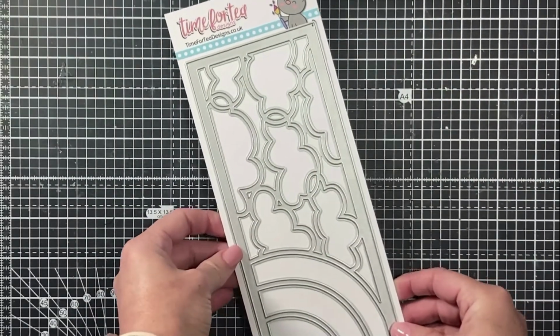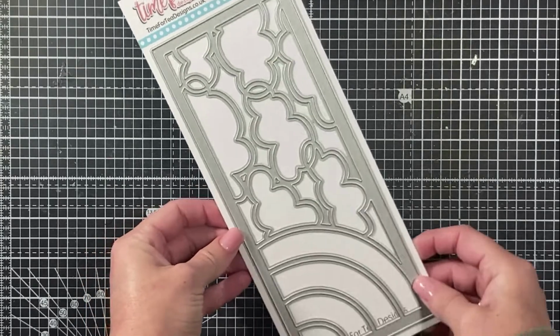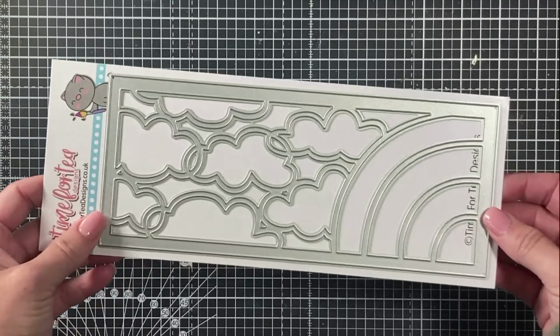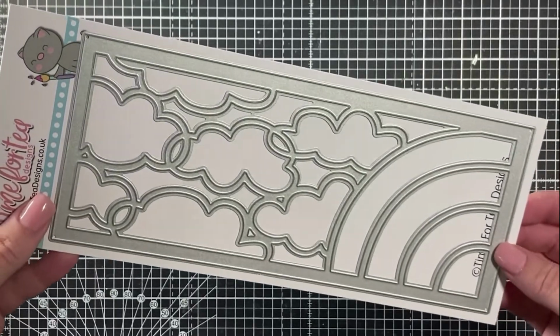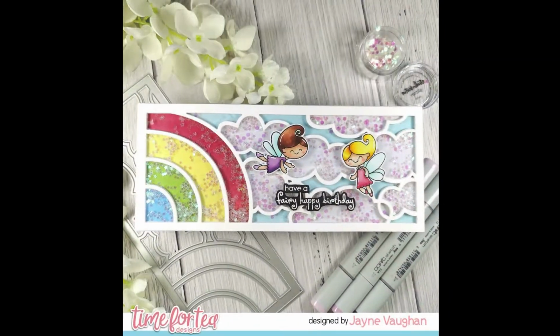The sky really is the limit with our next slimline die. Cut your cardstock to create a beautiful paper pieced or ink blended background that will complement your other T4TD products perfectly. Team the joyful rainbow and cloud backdrop with a bold sentiment to really brighten someone's day, or pair with your T4TD characters for endless fun and possibilities.